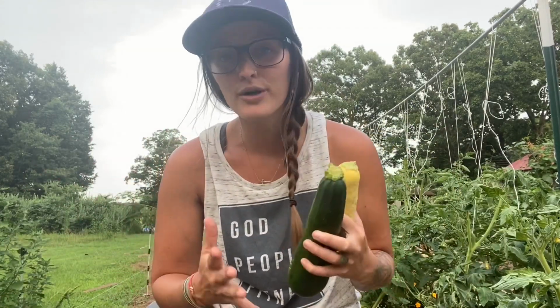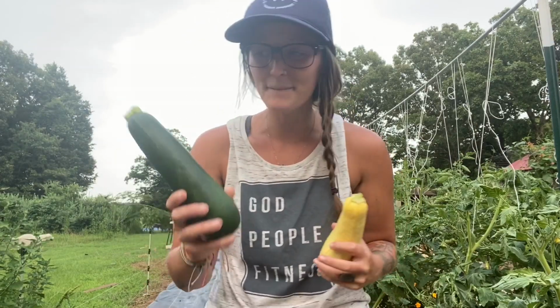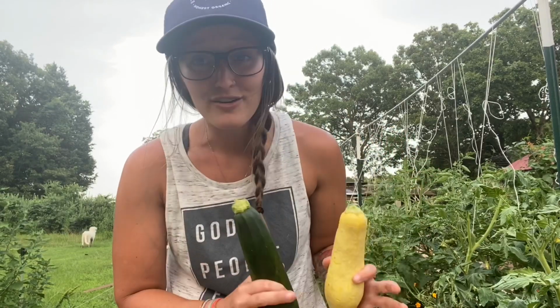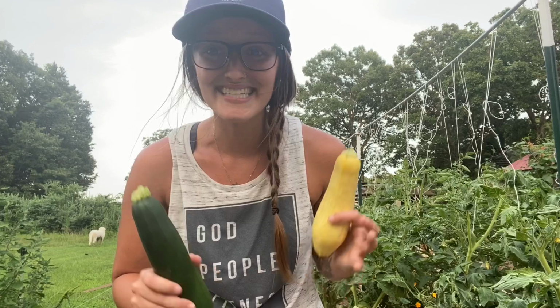So it's really important just to do your research on this and figure out what's going to work best for you. But I would much rather pick a squash and zucchini on the smaller side and a chef take it than the bigger side and they turn me away. And those are just things that I have learned.